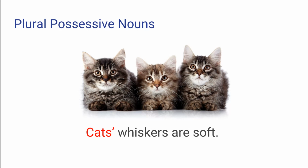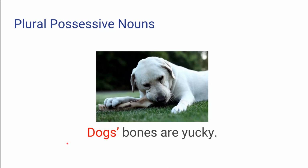In these examples, the words that follow the plural possessive noun are what those people, places, or things own. For example, the cats' whiskers are soft. The cats own the whiskers. The whiskers belong to the cats. See the connection there? The cats own the whiskers, and the whiskers belong to the cats. Let's do another one. Dogs' bones are yucky. The dogs own the bones. The bones belong to the dogs.